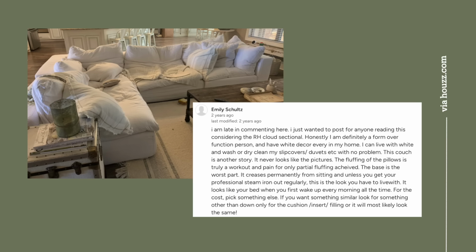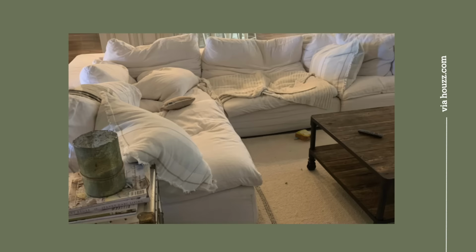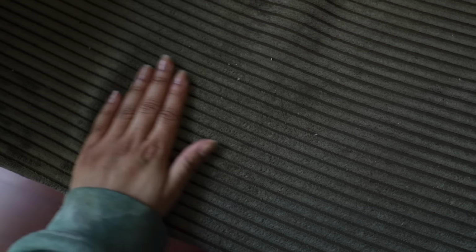And I think that can be likened to the cloud sofa. It was everywhere and everyone loved it for its comfortability, but complained about the lack of form once it was lived in. It loses quite a bit of its visual appeal because it constantly looks like you just forgot to make your bed, but POV, your bed is in the middle of your living room. Although the slipcovers on the Teddy do a similar thing, it's something that can be maintained. Because instead of fluffing, all you have to do is smooth.